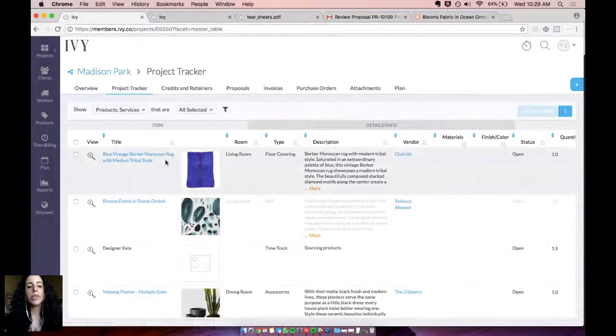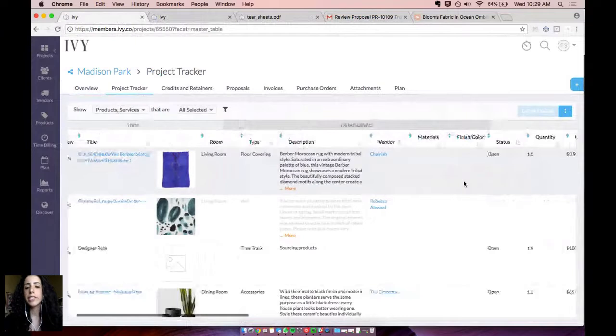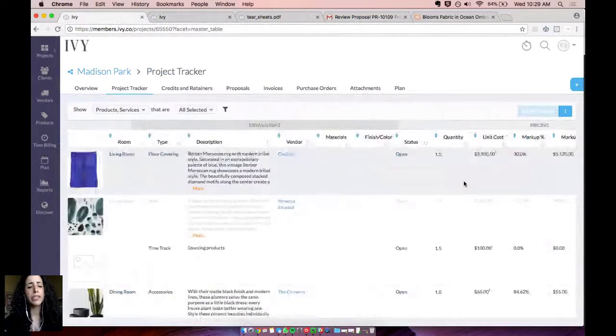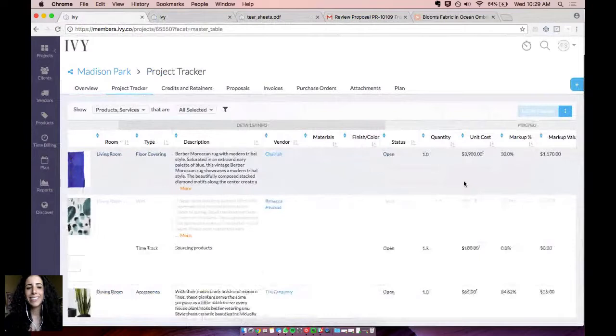You can see over here this item, the one that we had just added to our proposal. You can see all of the different details associated with it. This is where you can add all of your shipping and delivery information. You can see your cost breakdown, and it just gives you that 360-degree view of this product across its life cycle. So that's my favorite part of the project.